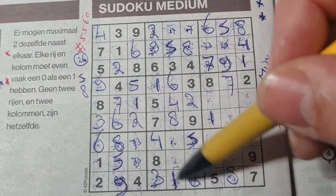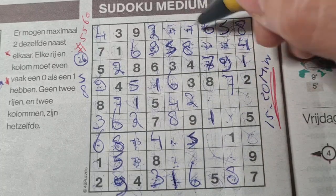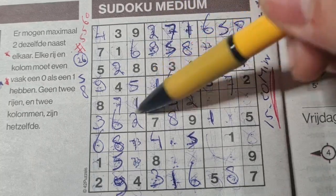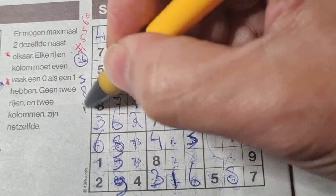1 and a 7, we have a 1 now in the middle column, so no 1 there. 1 should be here, and a 7 goes there. I can count. And all the 1s are used, I can see. This is number 3, number 1.